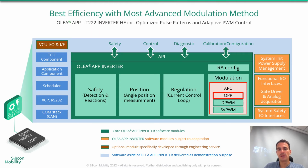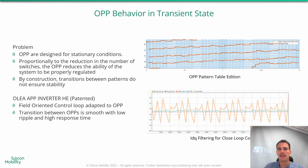So let's go back to the software, the execution of the software itself, the embedded software. And we find back here our OLEA Inverter HE control software. We have now seen what OPP and IPC stand for, the red blocks. But how does our software behave in transient states? Because when we drive a vehicle, we are not always staying on a fixed operating point. And this is a problem that Silicon Mobility has solved when porting OPP on OLEA.